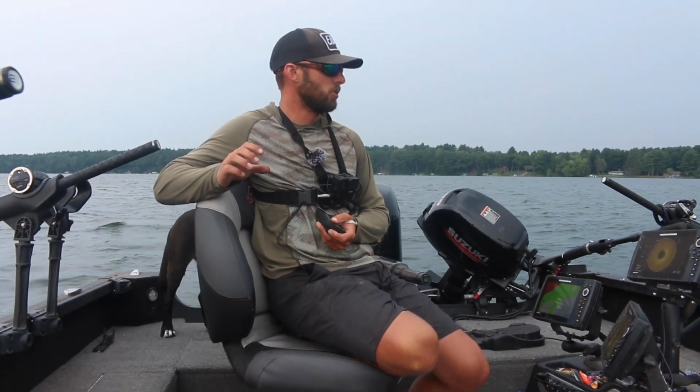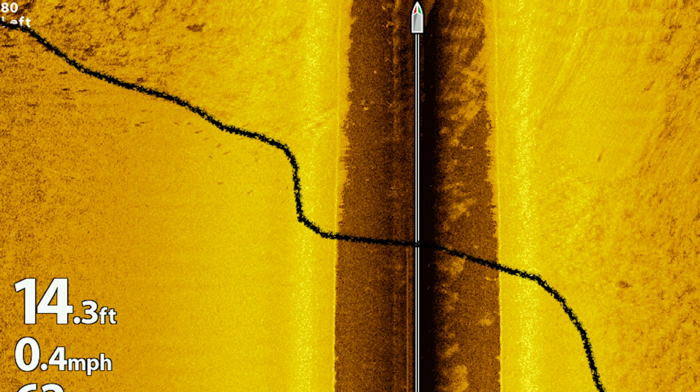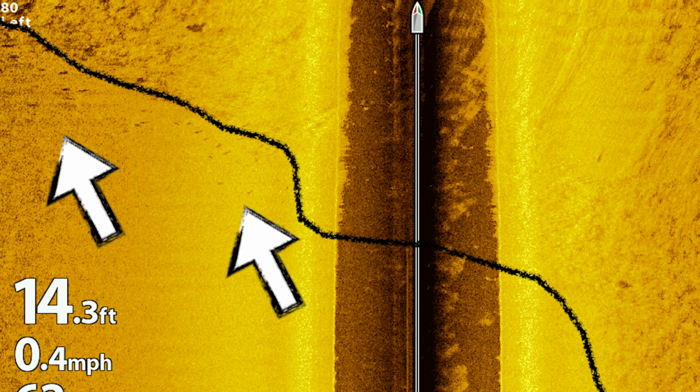And as far as what the fish are going to look like, we'll throw up some screenshots right here. Here's a good screenshot that we just took on this spot. And you can see the weed line real defined right here, definite. And then the fish just outside of that weed area.